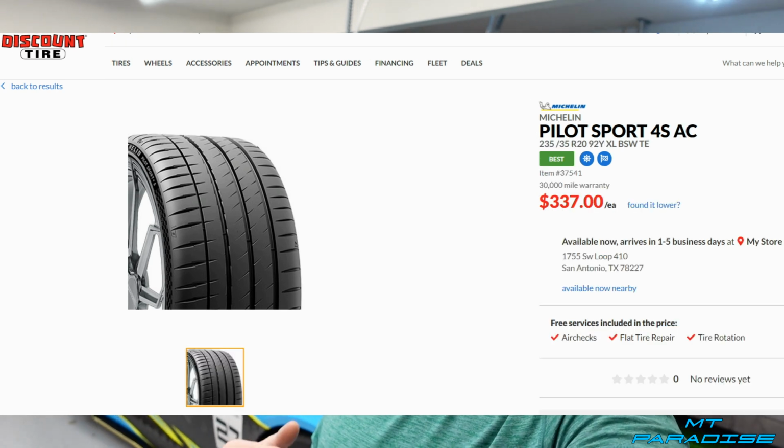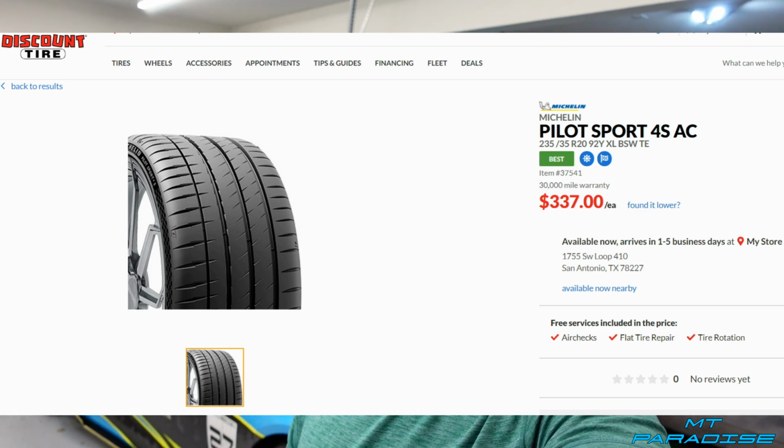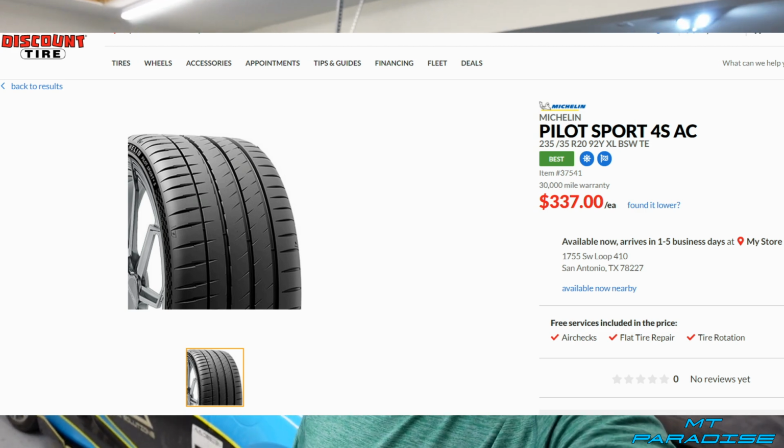The front tires, you're not going to be wearing them down as much, depending on if you track drive your car or if you're just super aggressive around turns, whipping it and whatnot. But for normal driving, the back tires obviously are going to wear down a lot more, as this car is a rear wheel drive car.